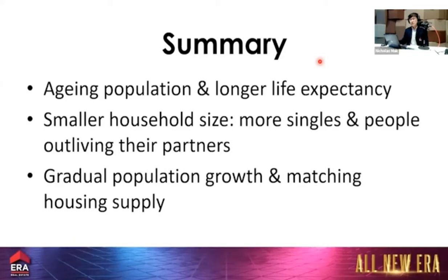Another one is that the population is growing, but so is the housing supply. I attended a property seminar some time ago, and at that time the white paper came up about Singapore possibly having 6.9 million people, and the speaker, who could be a property agent, was very excited, saying that, wow, your property price will surely go up because the population is going to grow and so on. But come on, this is Singapore.